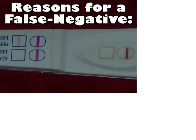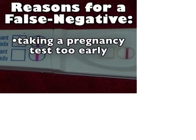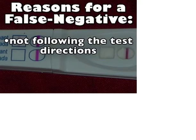More common are false negative results where the test says you're baby-free when you're actually pregnant. False negatives are often the result of taking a pregnancy test too early or not following the test directions. Additionally, you could get a false negative if you drink a great deal of water pre-test, in turn diluting the amount of HCG in your urine.